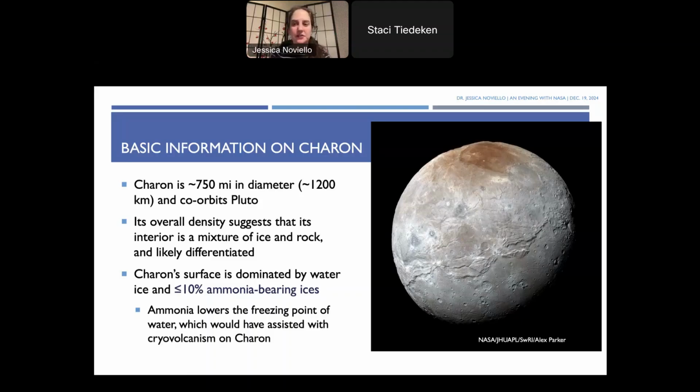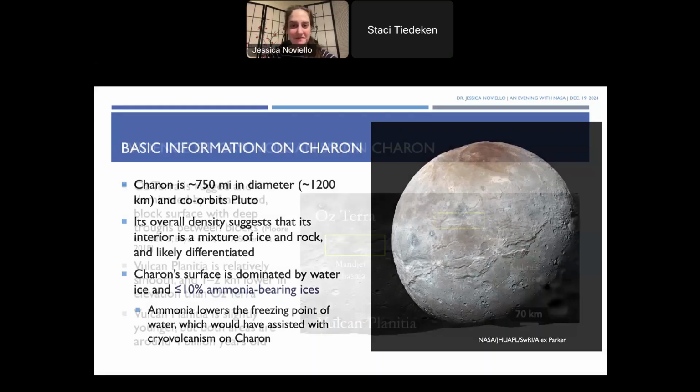But we know from its overall density that it must be a mixture of ice and rock. So there's definitely enough water and other kinds of ices that we could have a large cryovolcanic flow. And we also know that there is ammonia on its surface. So already we're thinking, aha, ammonia can make things flow at lower temperatures. Maybe that is what happened here on Charon.